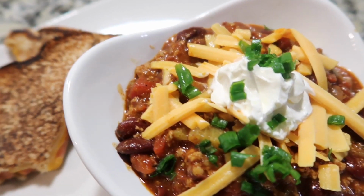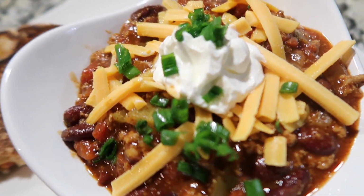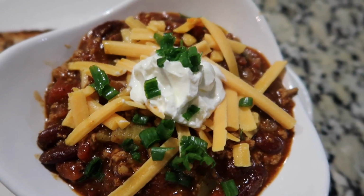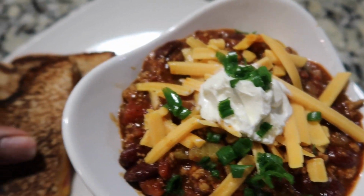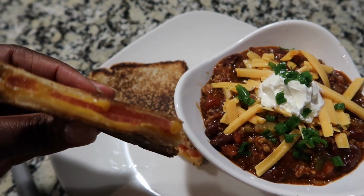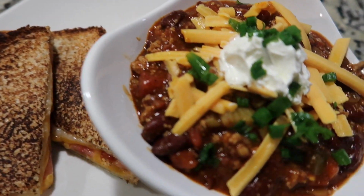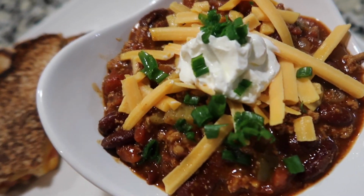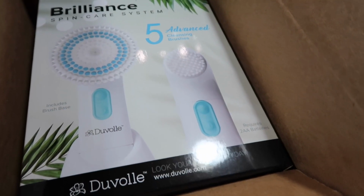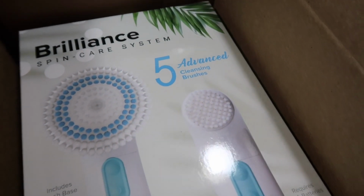All right, y'all, so here is my chili. This is how it turned out. And then I just added some cheese, sour cream, and green chives. And I have a little grilled cheese on the side. I like to add some tomatoes to my grilled cheese. So yeah, that is my chili.